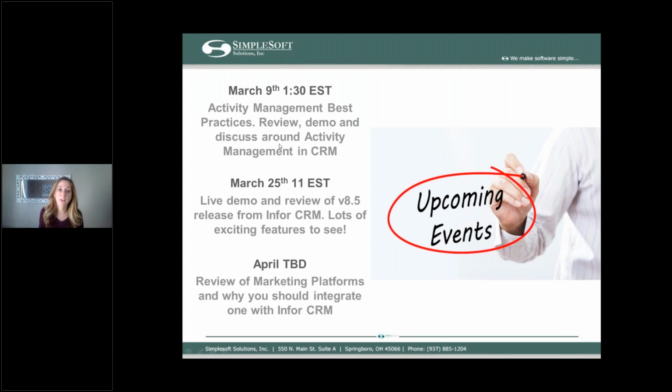And then a big one we have coming on the 25th. Infor has just released this week the 8.5 version, and there's a lot of really good things coming in this update. So we'll have the actual product manager from Infor live on the call with us. So he'll be reviewing the latest update and showing us some things. So that'll be really exciting. And in April, we're going to have a marketing platform discussion around why you should have a marketing platform integrated and several of the options available. So stay tuned on that.